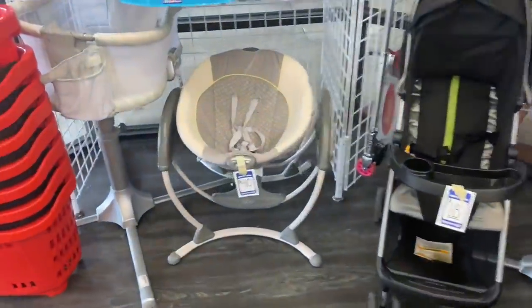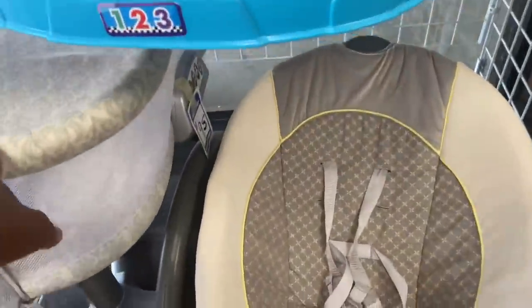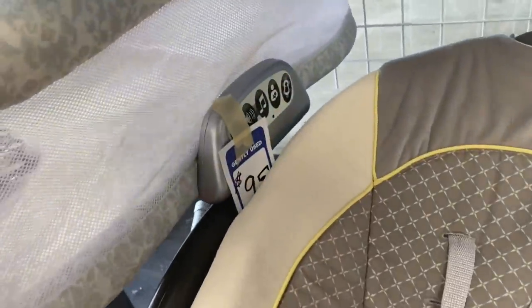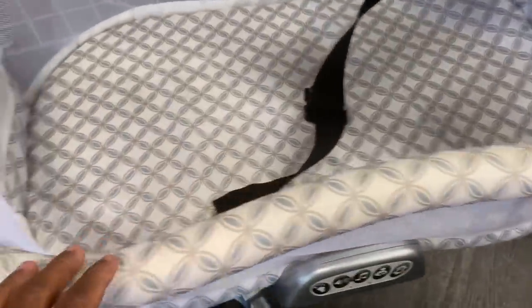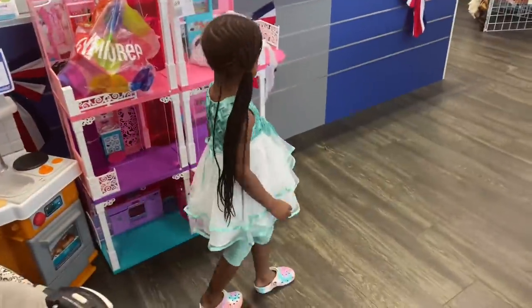They also have bedside bassinets. These were like $2.99 and $300. This one is $95. This one is also $95. So it's really clean and it's less than $2.99. So that's awesome. Oh, they got a dollhouse.